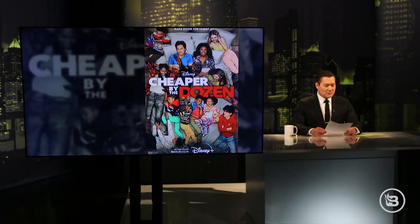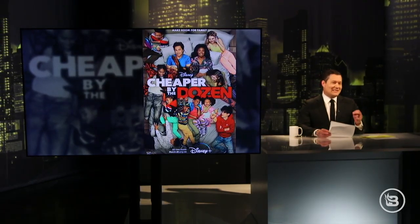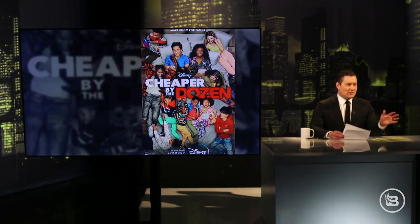The amount of product placement in this movie will shock even the most capitalist instinct in you, to the point of there are Honest orange juice boxes almost everywhere in this movie. I think the house is made out of them. They actually built the house out of Honest orange juice boxes. So, you're going to see a lot of that.